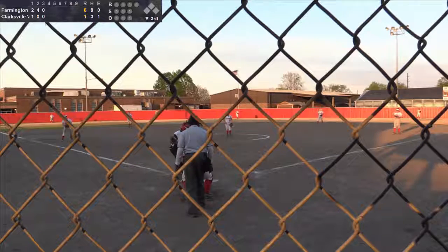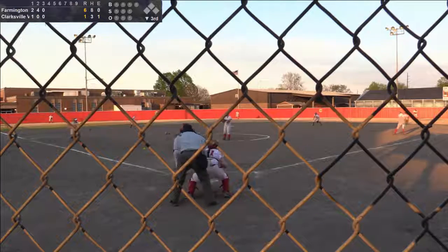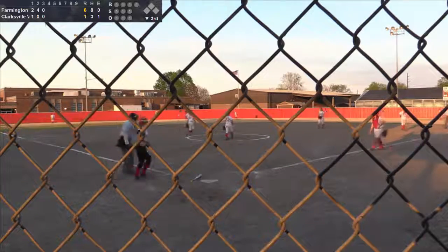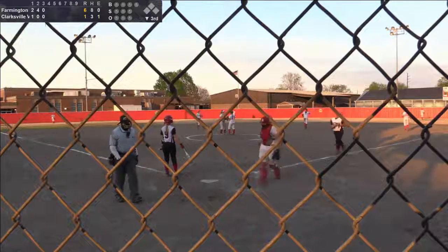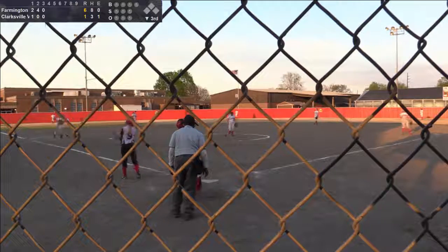Sydney Key, the catcher, did some real damage the last time she was up. She taps into Wallace at third, and Wallace on first just gunned it over there. That'll bring up number 9, Katie Patterson. Key does not get cheated up there, I can guarantee you that.